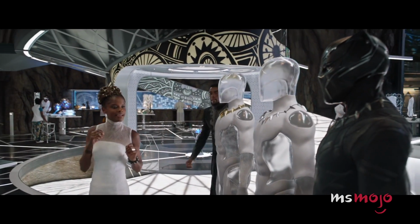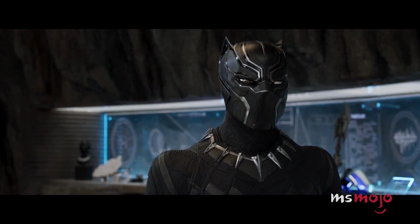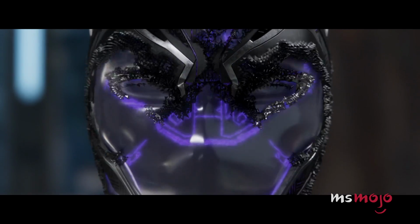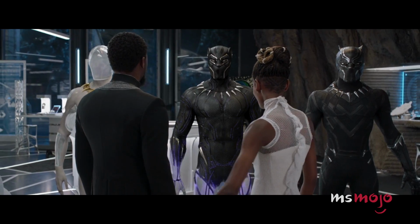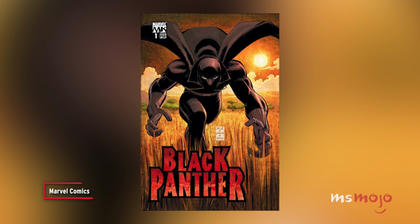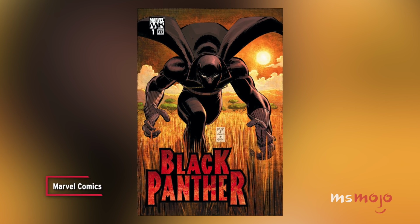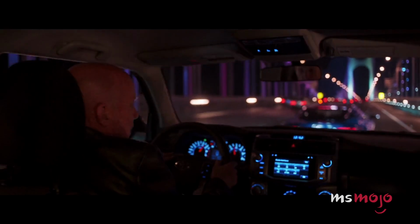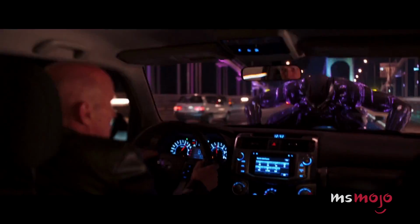The costume can also absorb and store kinetic energy that is later released in purple blasts. Plus, the whole thing is contained within a necklace, for easy storing. Although T'Challa's comic book counterpart sometimes sports a cape, the hero doesn't need it on the big screen. The Black Panther costume design is perfect as is.